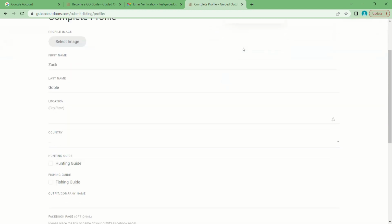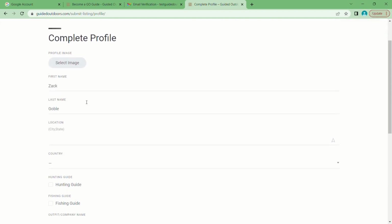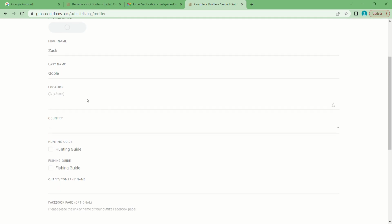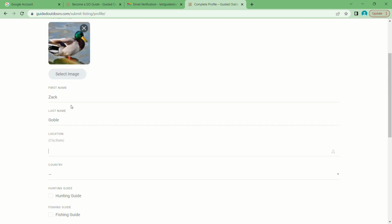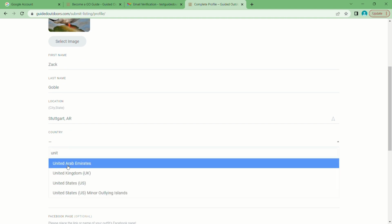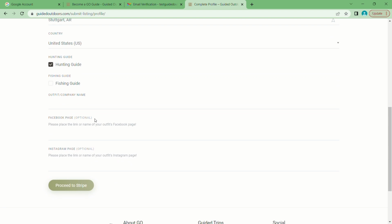Now it's going to bring you back to your profile, because you're a guide. So it's going to prompt you to add some type of image. We'll just do this duck example here. You're going to have to put the location, city and state of your outfit. We'll do Stuttgart, Arkansas. Country is obviously going to be United States. We're going to be a hunting guide. If you're a fishing guide, just hit fishing guide as well. And outfit name is Test Outfitter.